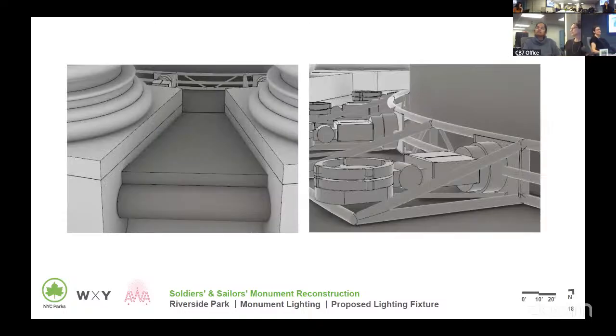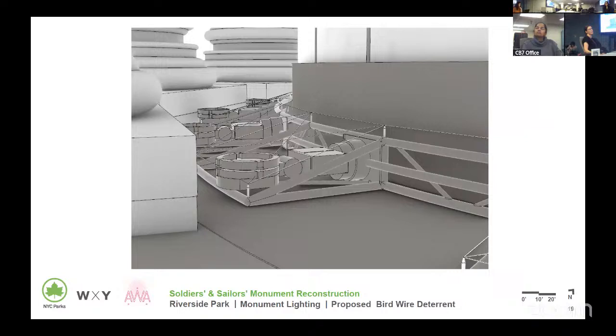The design team is working on a system to attach the lights to the monument so that they won't do any damage to the stone. Next slide. And also including a bird wire deterrent, still in progress. The design for that is... Next slide.